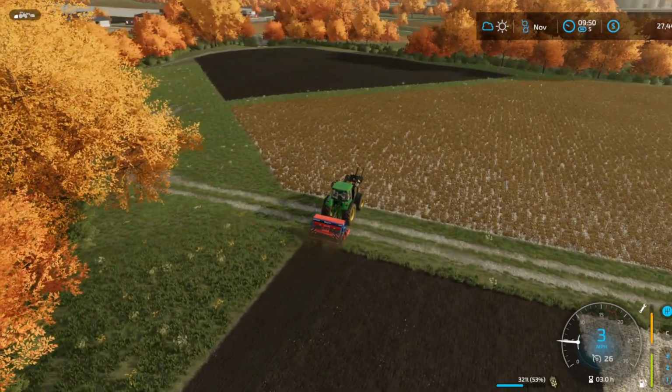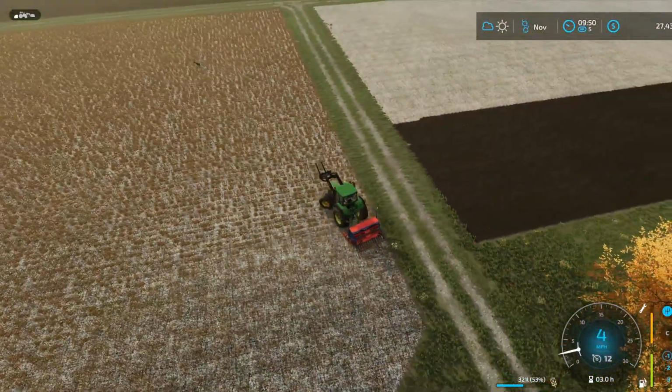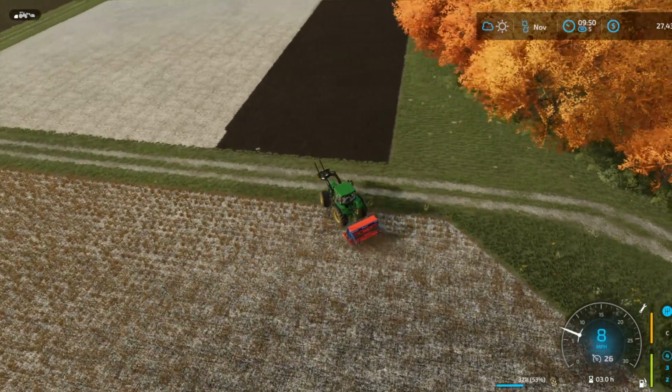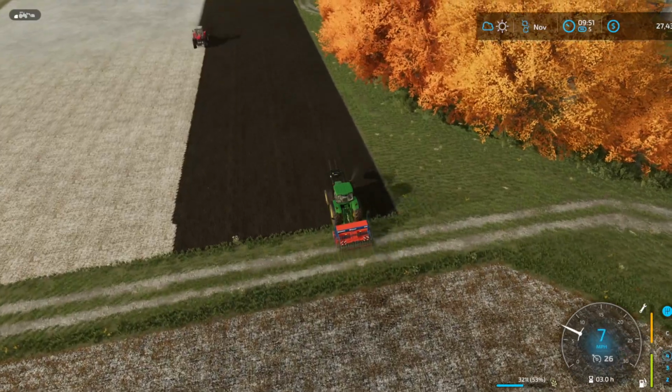And off. I would like to plant something a little different in this field here. We have a little time. We can ponder that as we're going up and down this guy.